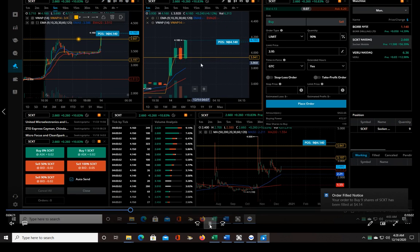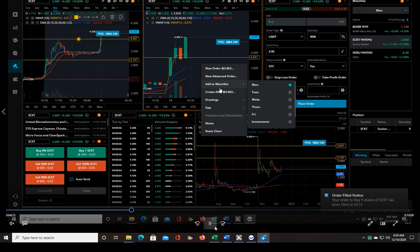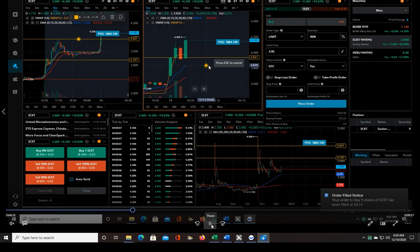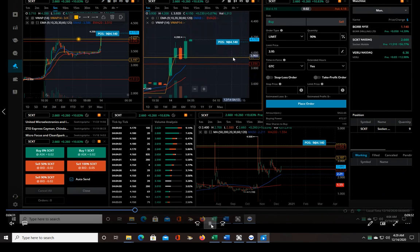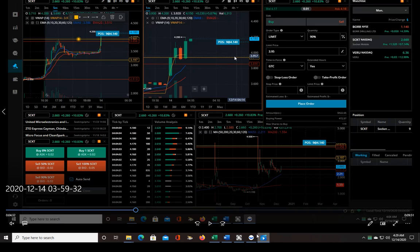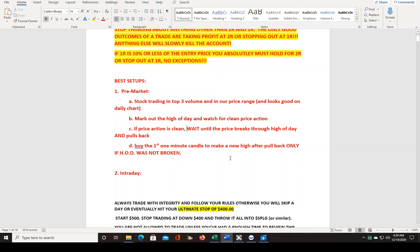Once I got in, I felt like this is the stop loss that you're supposed to use for these 4-bar plays or 3-bar plays, the low of the second or third candle, whichever is lowest. And I just felt like that was really far away from my entry, and for that reason I didn't want to hold till 2R. But I want to share this with you just so you see. So this was it right here. I just wrote this right before the market opened. Best setups pre-market. This is what I was looking for, and I got a 4-bar play instead.